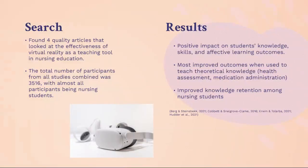I found 4 quality articles in my search that consisted of 2 systematic reviews, 1 randomized control trial, and 1 quasi-experimental design. All the articles looked at the effectiveness of virtual reality as a teaching tool in nursing education. The total number of participants from all studies combined was over 3,500, and almost all the participants were nursing students, which is great. So the results can easily be transferred to my target population.